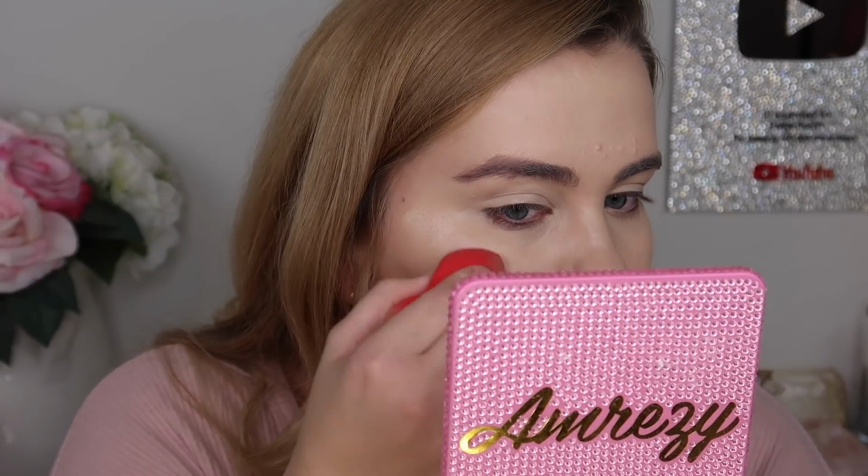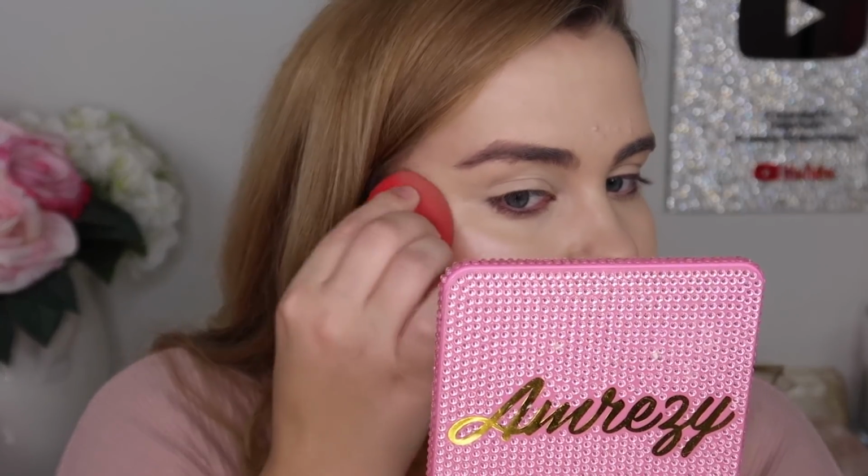Ooh. Right away, that looks so pretty. It's not picking up the product that's underneath, and it's giving a beautiful glow. Okay, that's cute. I will say I am ready to set this with powder. I have very oily skin, so I've been dying to try this powder.